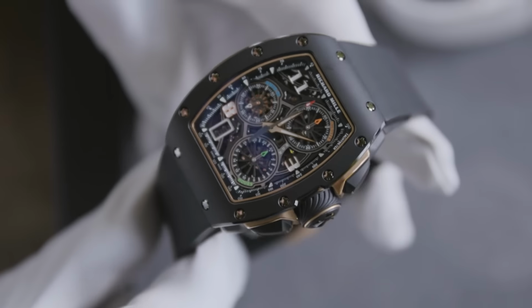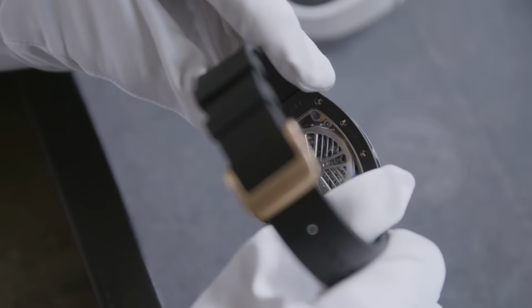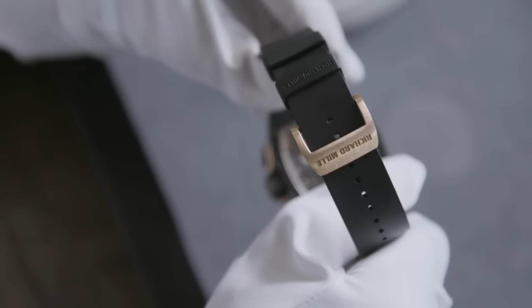It is, and much as I don't want to appear radical, my opinion is that the categories of men's and women's watches are a little past their sell-by date. If a watch fits your wrist and it feels comfortable, get it on and stop worrying about it.